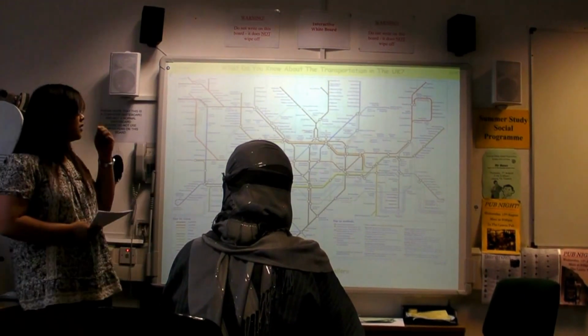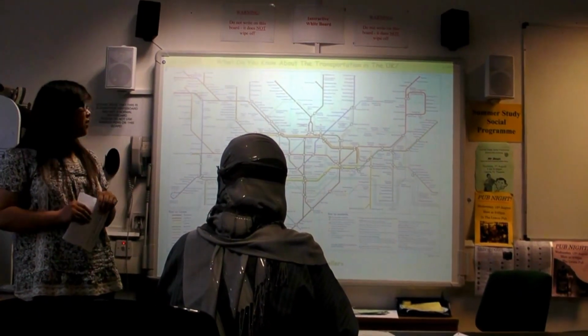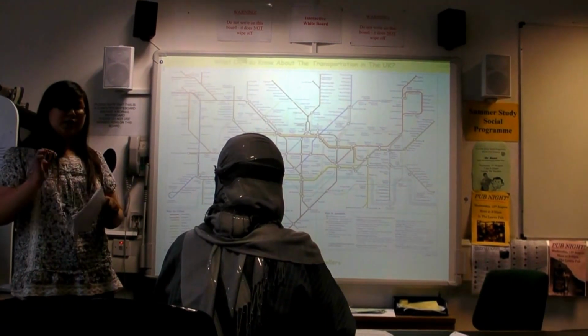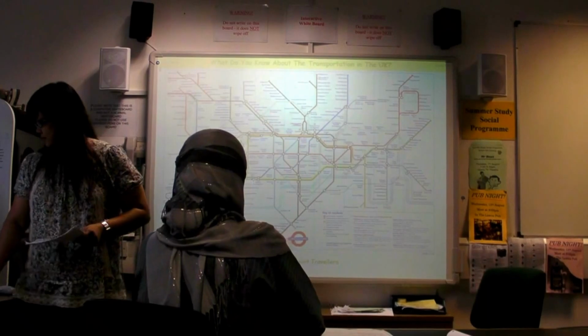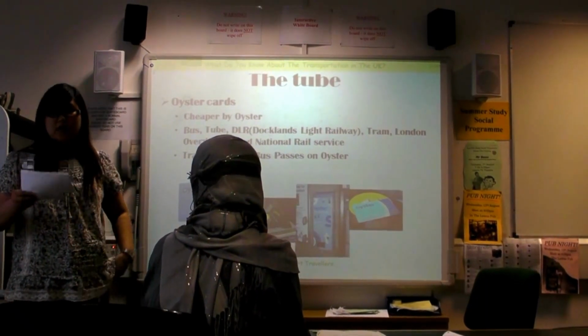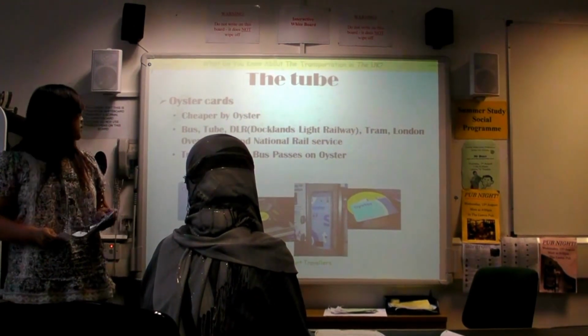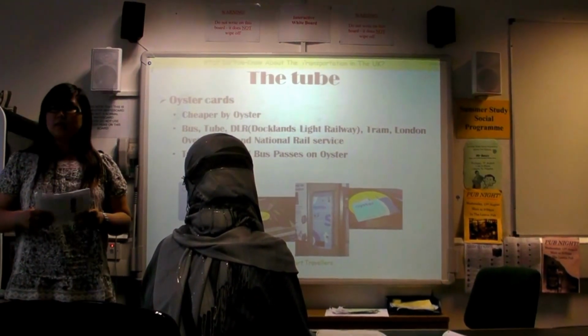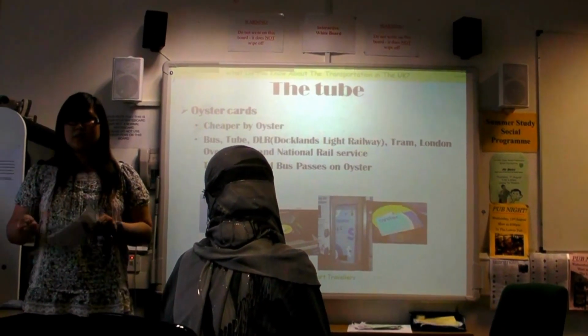This is the map of the London Tube. Every line has its own color. You can discern them by the color. All card prices are always cheaper than the paper tickets. And the Underground is the smartest, fastest and easiest way of getting around London.